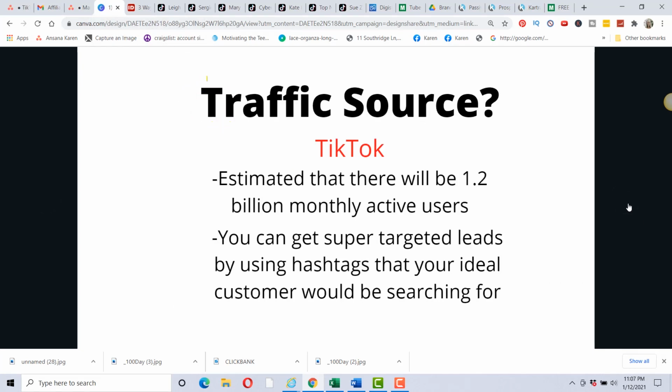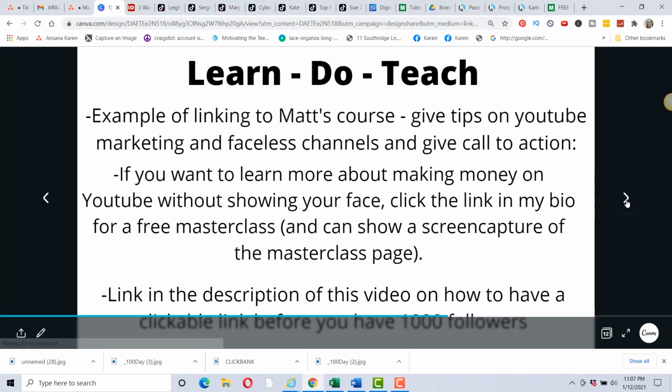Traffic source, TikTok. And this is an incredible traffic source. You cannot deny it. There's estimated there will be 1.2 billion monthly active users in 2021. You can get super targeted leads by using hashtags that your ideal customer would be searching for. So let me give you an example.